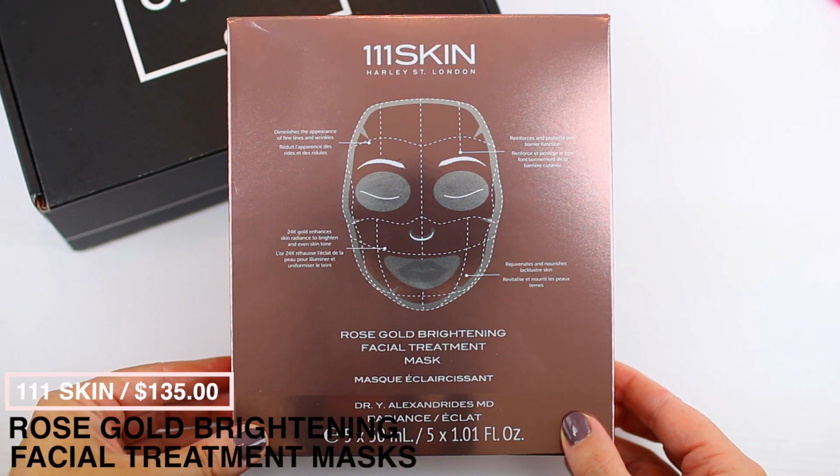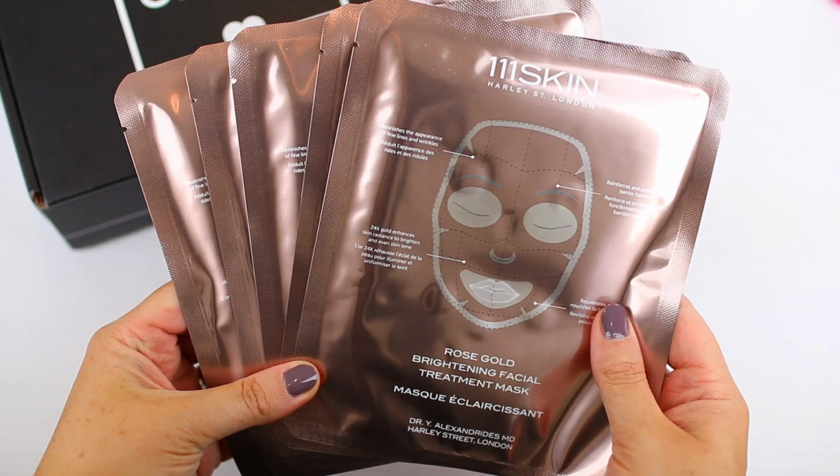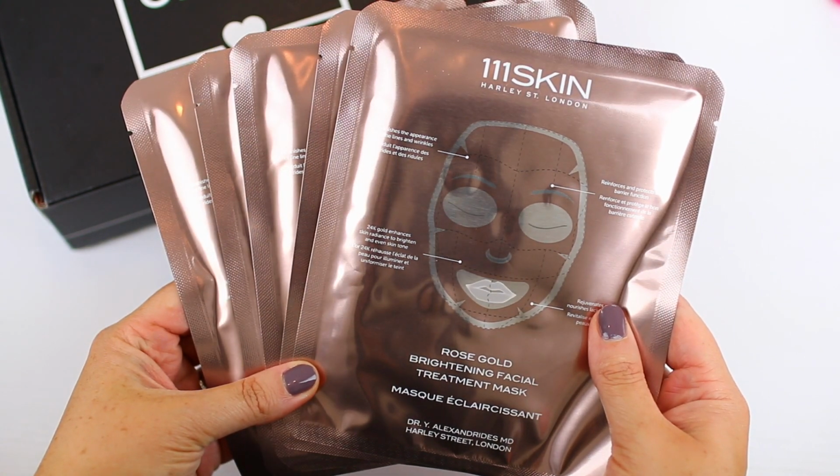I haven't actually worn a mask like this in a very, very long time, like one that you actually take out of the packaging and apply to your face. Oh, okay, so this does come with 5 different masks, which is nice. So you do get multiple applications in here.